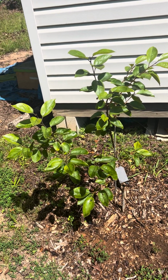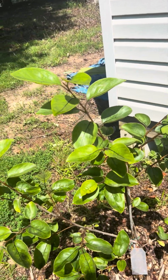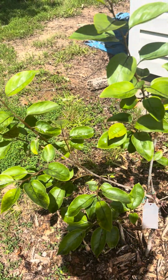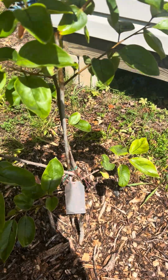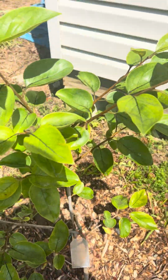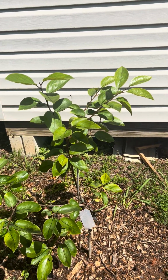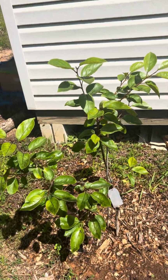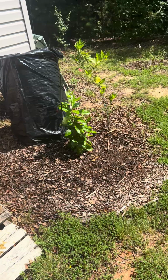So we'll start here with the Itchy Key Kai Jiro something something something persimmon. It did have a lot of persimmons on it, and it dropped every one of them, which is not surprising because I just planted that in 2023. So that is the Itchy Key Kai Jiro. I think that's how you say it. Yep, so that's that. I'm going on the far side of my property first.